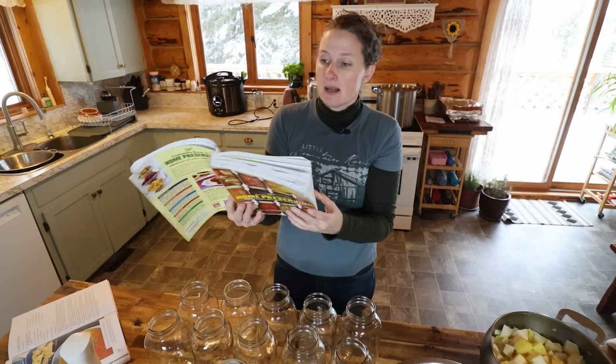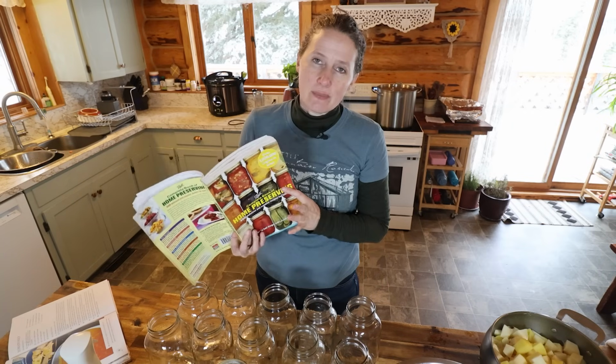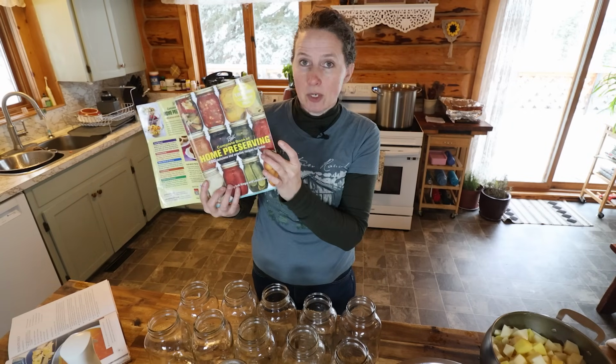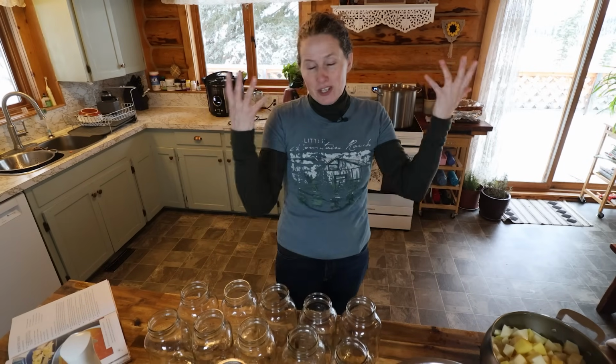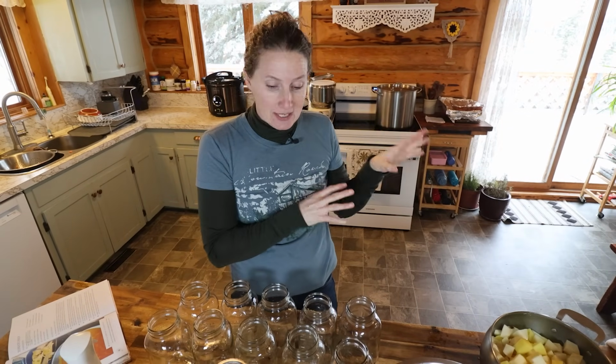One of the recipes comes from, at least I'm using it as an inspiration, is the vegetable soup from the Complete Book of Home Preserving. This is the Ball book. Oh, well, the other one is coming from my imagination because that's the one that we're going to use the leftovers and put together as we go.